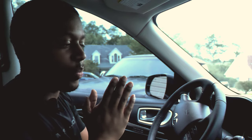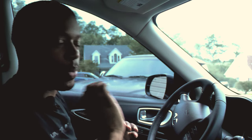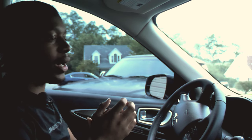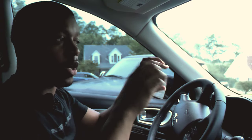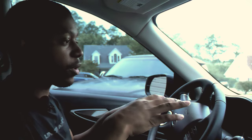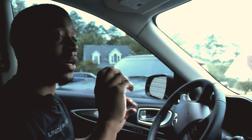All right, so what do I think about the Bose system in the Infiniti? It's actually pretty good. It's better than a Harman Kardon, but it's not better than the JBL. And here's why. With the JBL system, of course, on all three cars, you had that surround setup in the front dash with the center channel in the middle. All cars had that. Only with the JBL system did you have the option to have a surround sound mode or to turn it off.